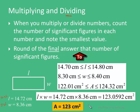Notice you only do this if this is your final answer. If this result is just one step in a series of calculations, then you should keep as many of these digits here as you can until you reach your final answer that you're going to report. And then, when you reach that final answer, you consider exactly how many significant figures you need to report.